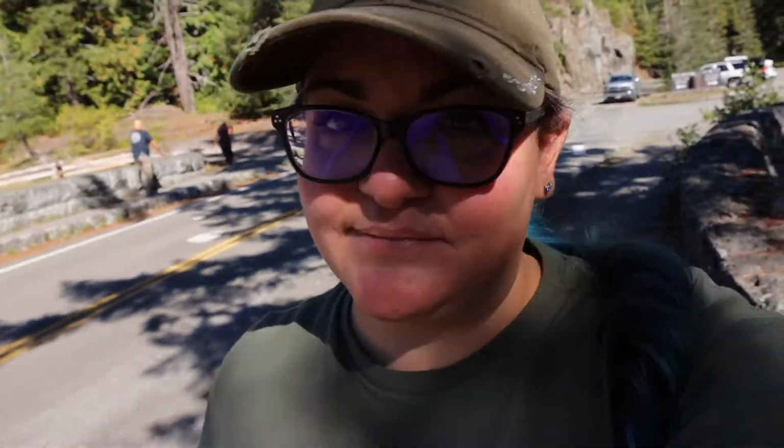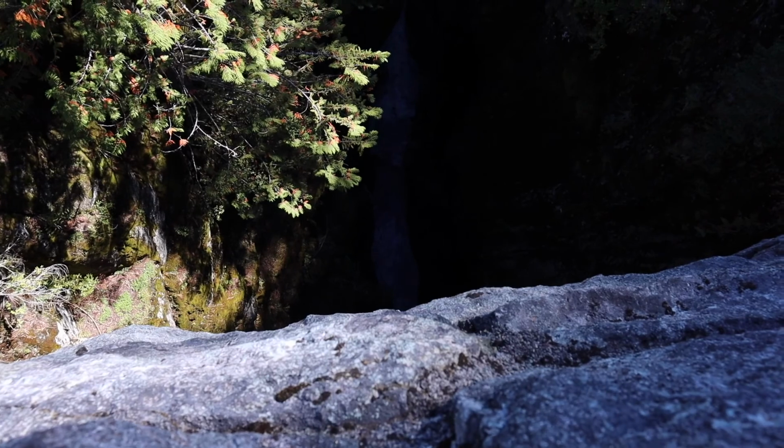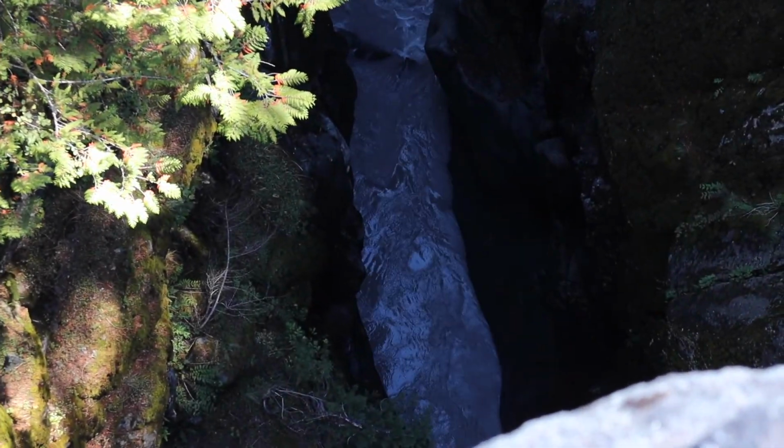It's a narrow slit through the mountain. No jokes there at all. So without dropping the camera, it is 180 feet to the bottom.